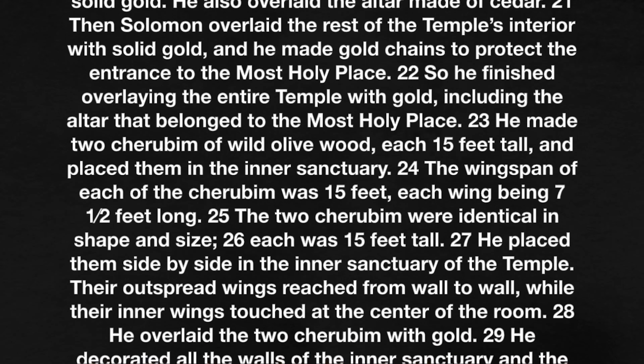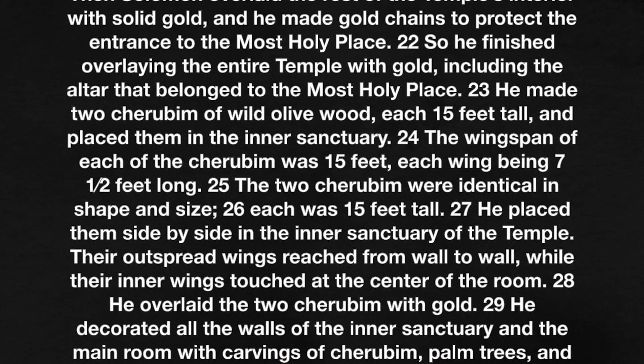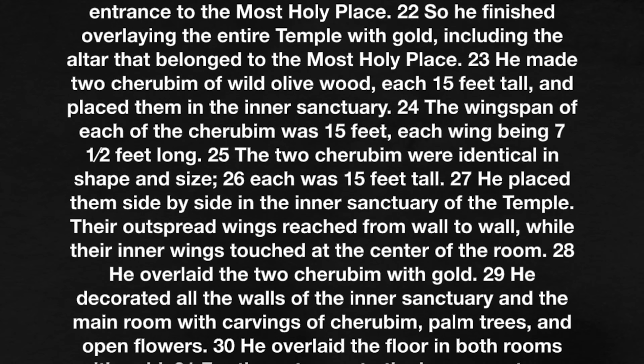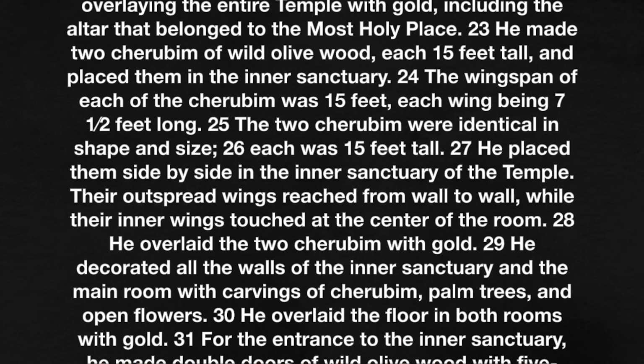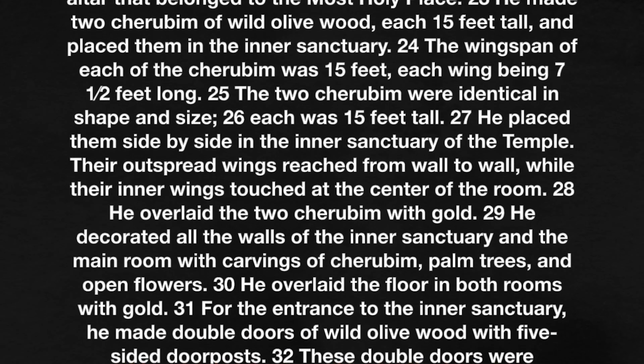The two cherubim were identical in shape and size. Each was 15 feet tall. He placed them side by side in the inner sanctuary of the temple. Their outspread wings reached from wall to wall, while their inner wings touched the center of the room. He overlaid the two cherubim with gold.